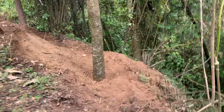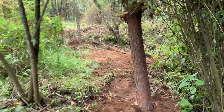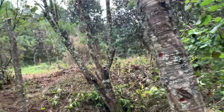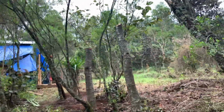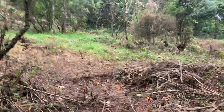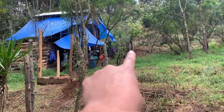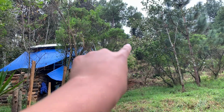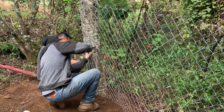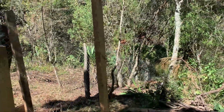All of this side, so this is only the second side. All the posts are in. And then the third side is all the way to the house. That's only halfway of the third side. They still have the other half going all the way up to the road, and then the fourth side. Coming around the corner now.